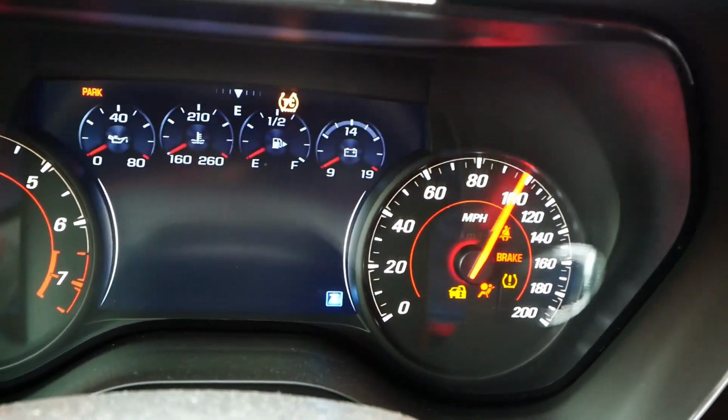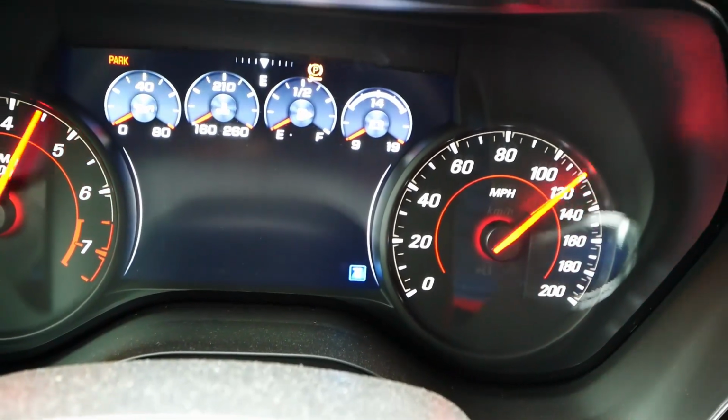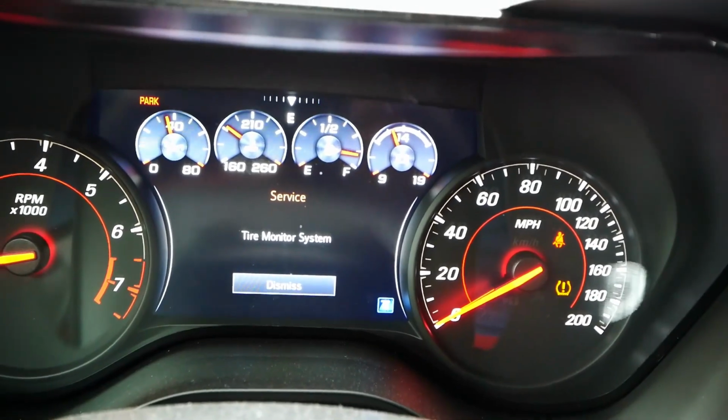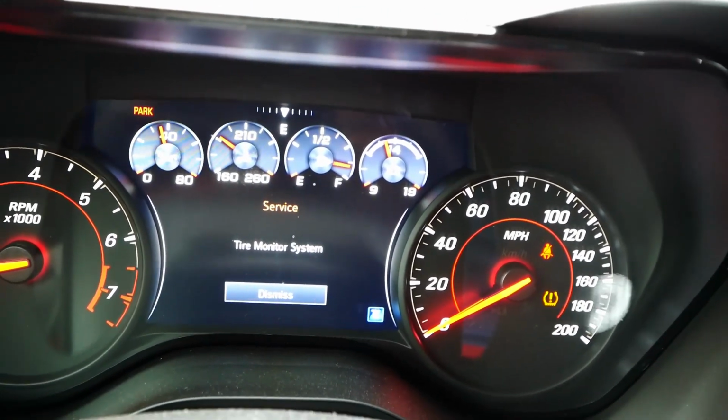Now I was reading some forums online, and they're saying that it might be due to emissions in certain areas, but I don't know. I just want track mode when I start the car.